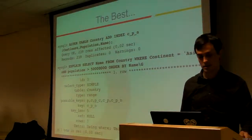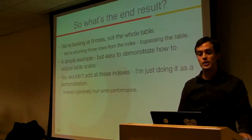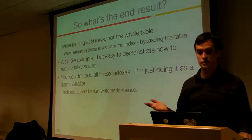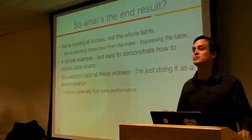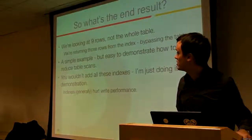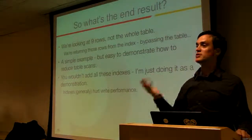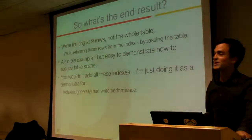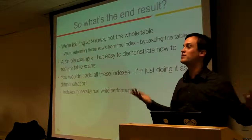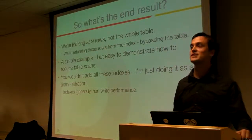Okay. So I'll try and speed up. What's the end result here? We're looking at 9 rows, not the whole table. Small example, fantastic results. We're just reading from the index as well, and we're bypassing the table. The wins from this can be massive. If I said for the first one, maybe with hardware improvements, we might get 5 times, the next one, we might be 50 times. This is kind of unbounded in improvements. I've seen 1,000 times better. Use indexes, it's the best way.